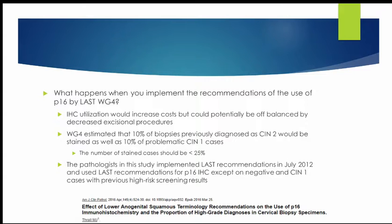So in this study, the pathologists implemented the last recommendations on the use of P16 in July of 2012, and they did cases. They didn't do cases that were either negative or SIL1.